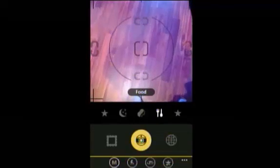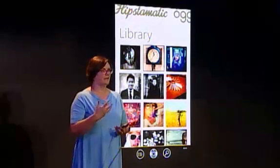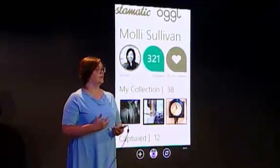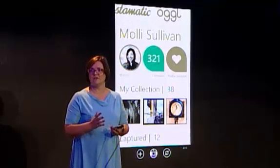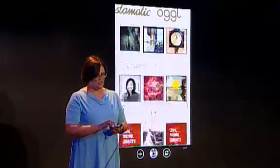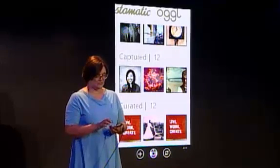And then if you want to go in and look at some pictures using the Windows Phone panorama, the first screen you see is your library. So these are all the pictures that you have that you've taken or that you've curated. A different way of viewing your pictures is also in your profile page. So here is a profile page, in this case a profile page of Molly Sullivan, who has over 300 followers on Oggl. Now her collection is all of her images, but then she can see the ones that she's captured or her favorites, those that she's curated from her own collection or from the collection of others.